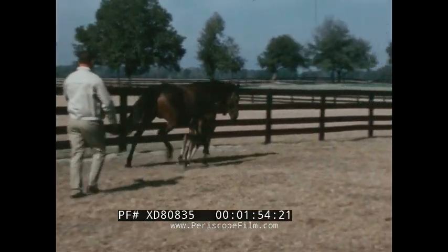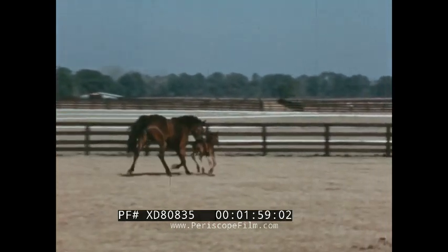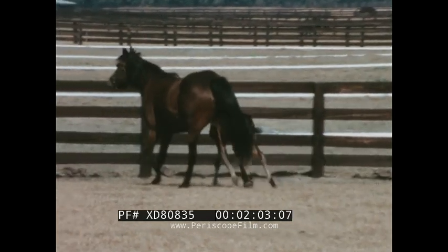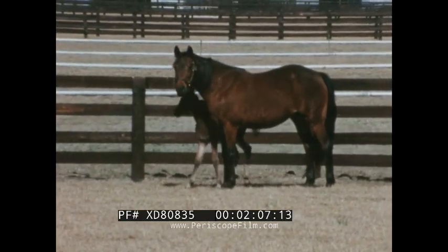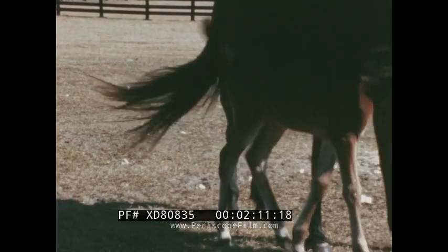A baby horse is called a foal, and this one was born just 1 week ago. This foal is a male, so it's known as a colt. If it were a female, it would be called a filly. A newborn foal is usually able to get up and start walking around almost immediately.